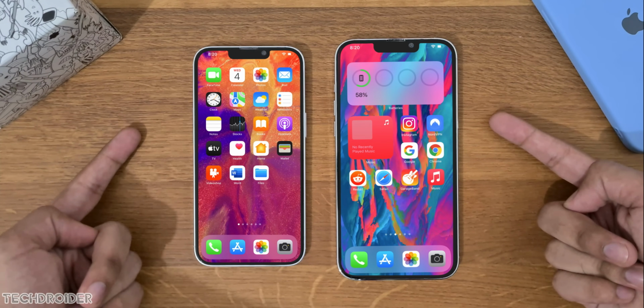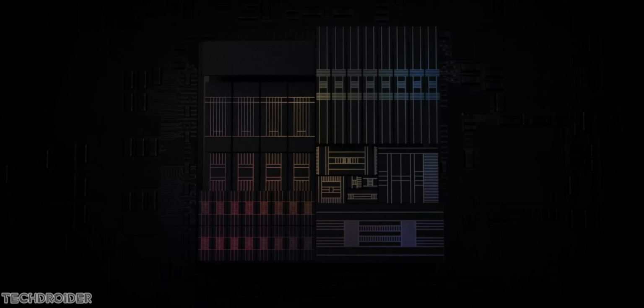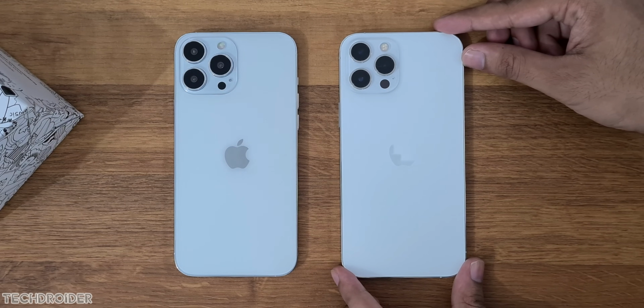Now the main highlight of this device will be, as always, the A15 Bionic silicon, which is made using TSMC's 5nm plus fabrication process. So definitely we'll be seeing GPU and speed improvements in there. This will also aid in saving battery life.